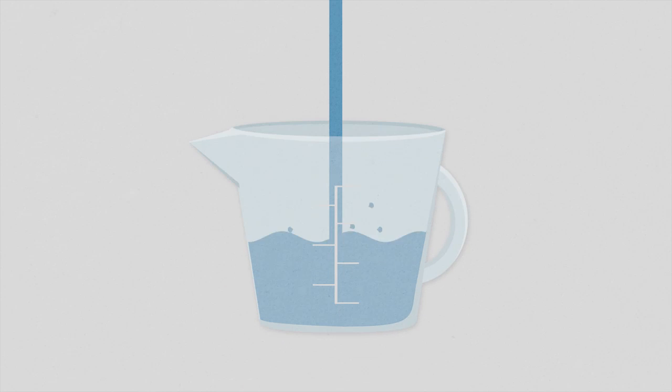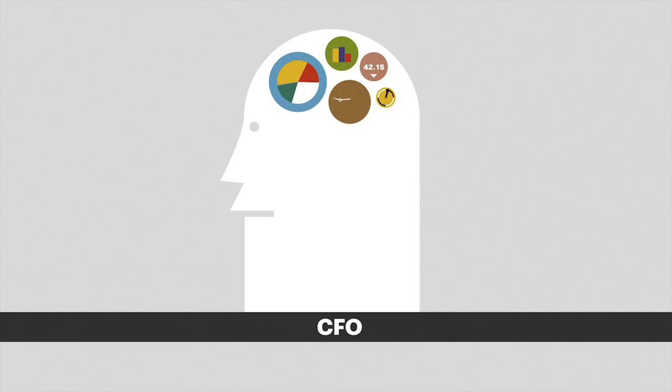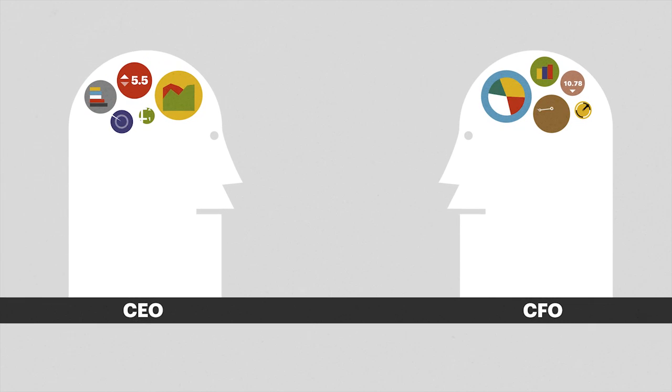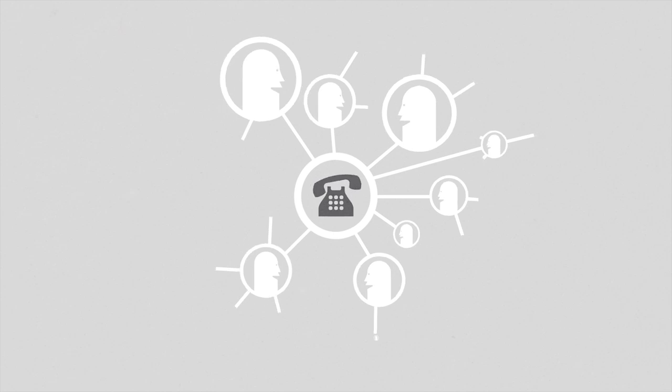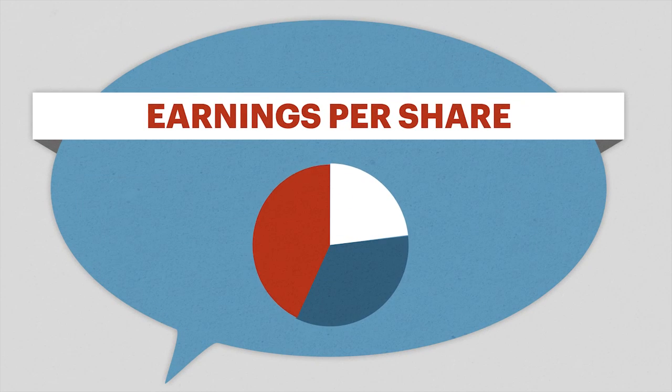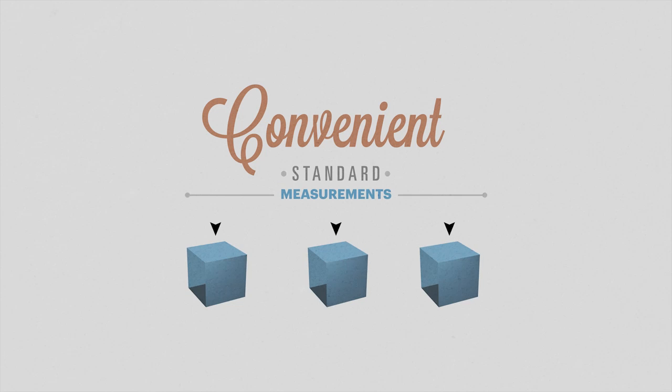I mean, how does a company know just how good its procurement operation actually is, or how much value it's adding to its business? Good isn't the kind of language that executives, especially CFOs, typically speak. When they communicate with each other, they speak in measurements. Think about it. During those quarterly analyst calls, you hear all kinds of stuff about cash flow estimates, earnings per share, return on equity, and a bunch of other information packaged into convenient standard measurements. This is what gets the attention of the executives.